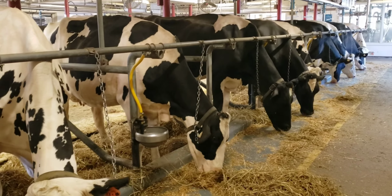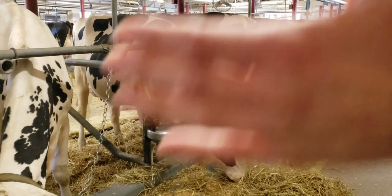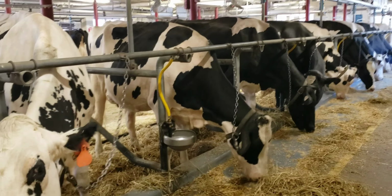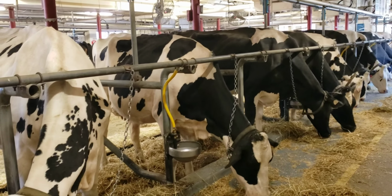So they have kind of like dairy breed standards. There's a minimum standard of how often the cows need to go outside and what size space they need to have, and they'll come in and you'll get fined if you don't follow the minimum requirements. Yeah, you get investigated.